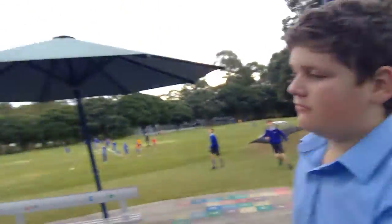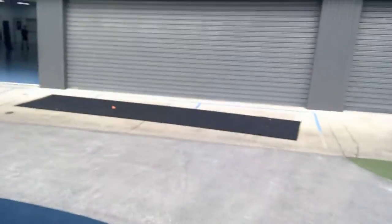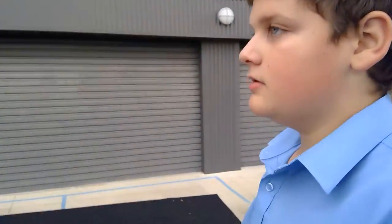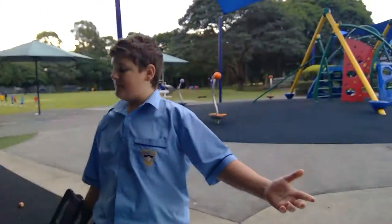Got another playground, but this is for learning and math. For hopscotch. Seriously, math playgrounds, that's just lame. Yeah, I know that. Here, we've got the NPC.